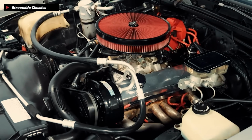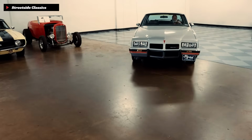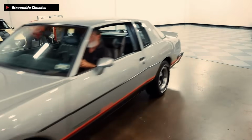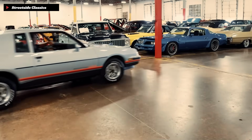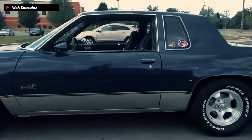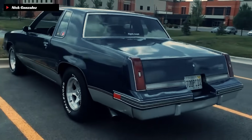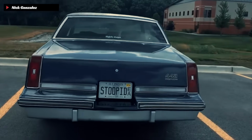What sets the G-bodies apart on this list is that they're kind of in that bridge era between modern performance and old school performance. They still have the old school 60s muscle car feel and a bit of that charm to them, but there's just a little bit more refinement on them being 80s cars. They're usable, they're fun, and they still feel classic to this day.